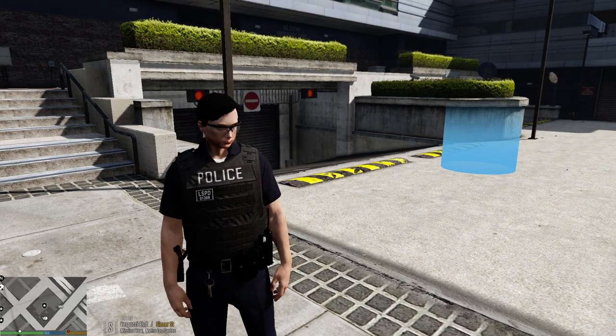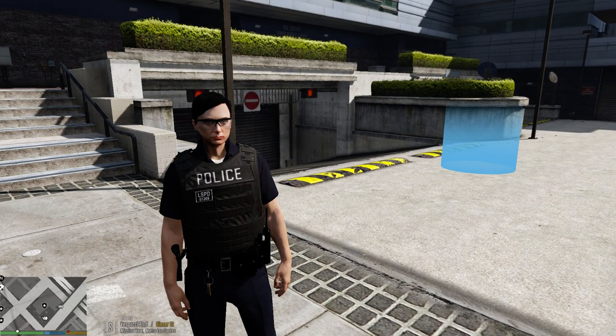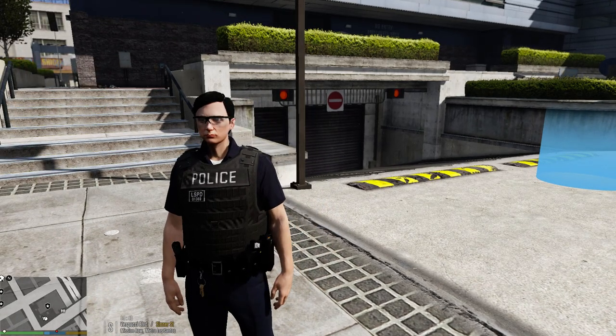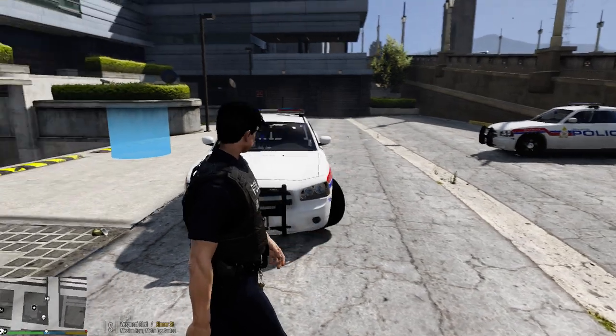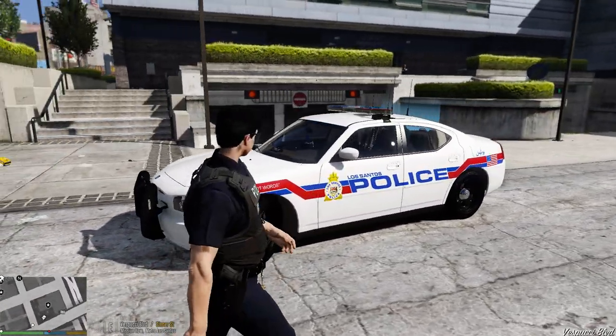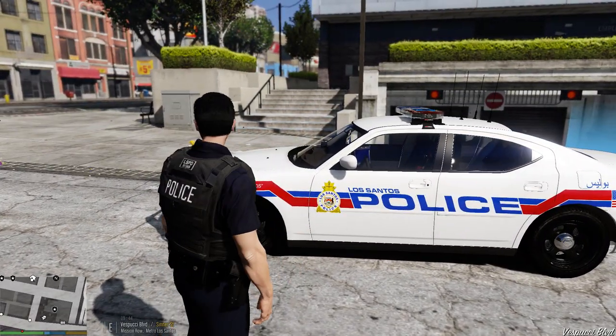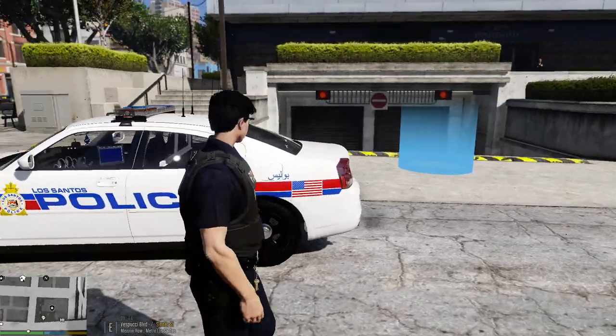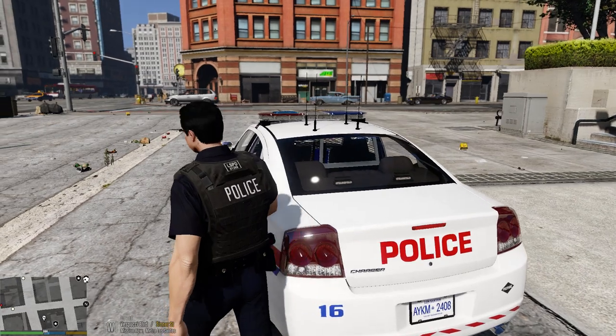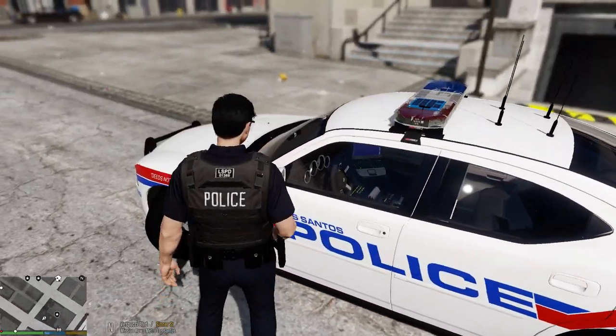Today guys, we're going to be working down here in the city. Doing some LSPD for the first video of the day. We're going to be using this 2010 Charger. We're still using Maurice Honeyseven's 2700 pack. This is his 2010 Charger that's in the pack. We're using the London texture still on this vehicle.